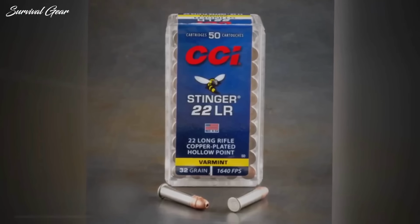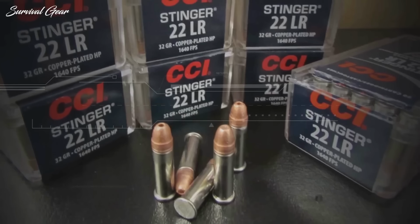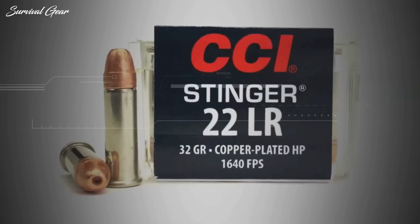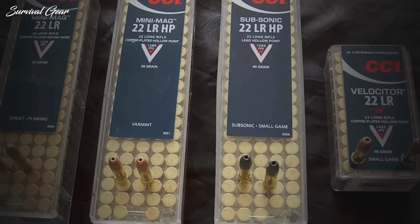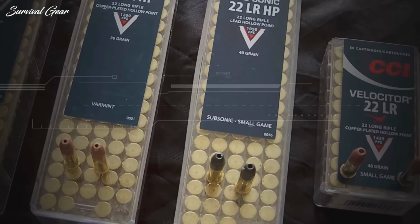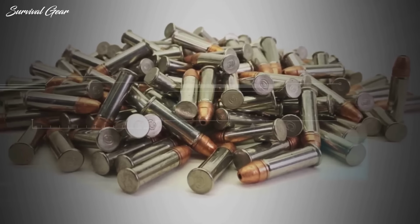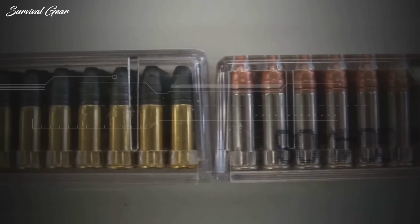The CCI Stinger copper-plated hollow point premium 22 long rifle rimfire round is our go-to choice for efficient varmint hunting and self-defense situations where high velocity and precision are necessary. Be sure to stock up, as these are volatile times we live in, and ammunition is in high demand.